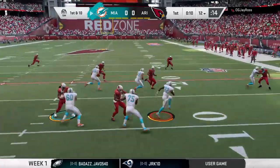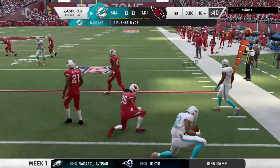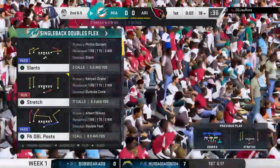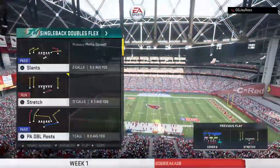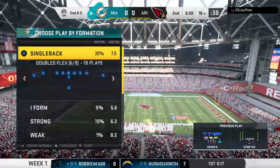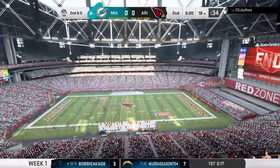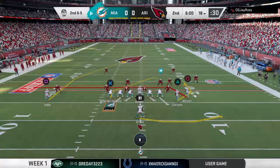Now on first down, Drake again, and he'll be taken down at the 18. Credit the tackle to DJ Swearinger. No score after 1 on EA Sports. It's Dolphins football here as we begin the second quarter, as they are looking at a 2nd and 5 situation after the pickup of 5.